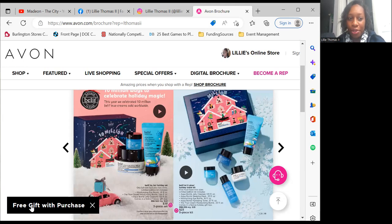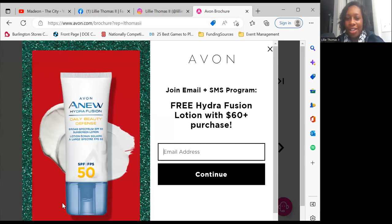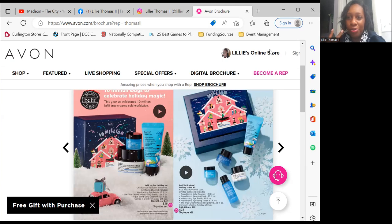By the way, you can get a free gift with any purchase. So go ahead and click this. And there it is again. It pops up. You can join the email and texting program by putting your email address in the text box and hitting continue, and you can receive a free hydrofusion lotion with a purchase of $60 or more. There's your free gift. So you have to do at least two things. You have to have an email address that works. You have to have a phone that works. And you have to make a purchase of $60 or more in order to get the free hand lotion. Okay, so that's your free gift.